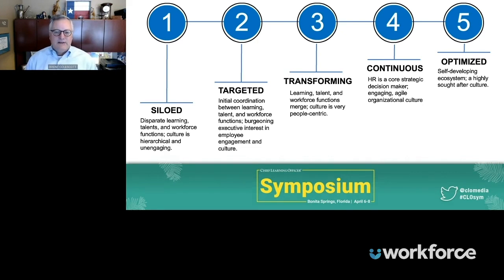When organizations get to stage 3, the transforming stage, that's when they really start to see the benefit of learning and talent processes tied together. The data supports the challenges and needs that they have. They can be more responsive when things happen. And so we see a lot of organizations in the phase of moving from stage 2 to stage 3 as we've worked with them. And I'll have some benchmark information towards the end of this presentation.